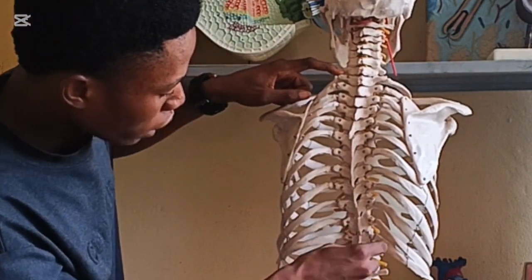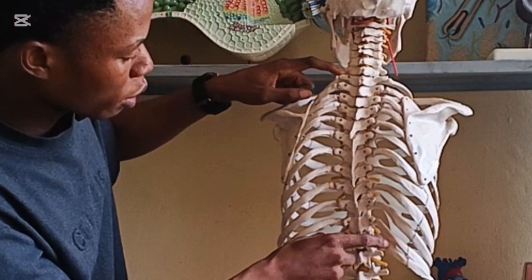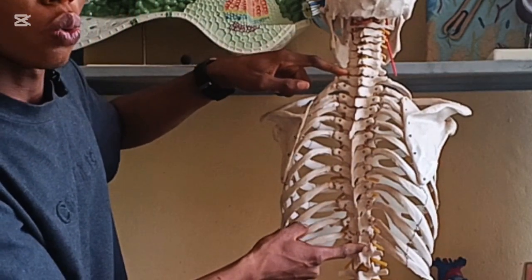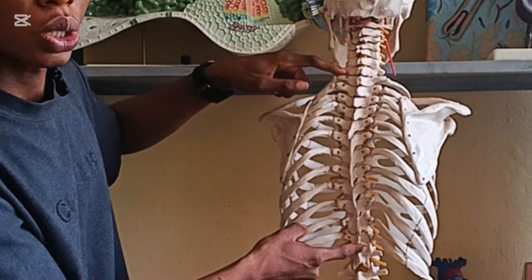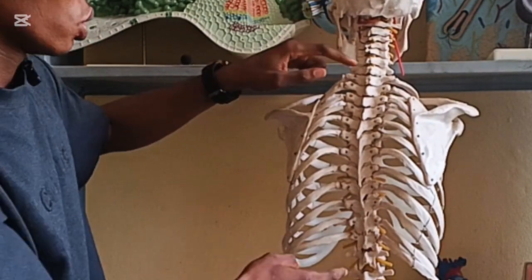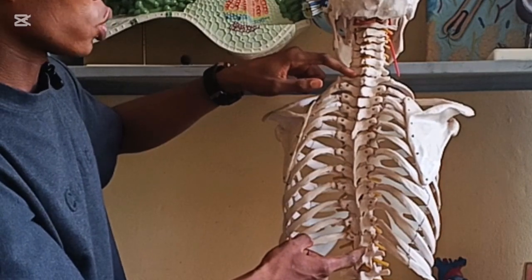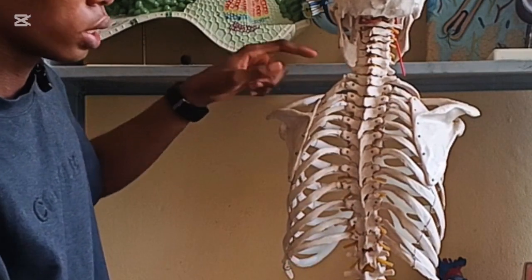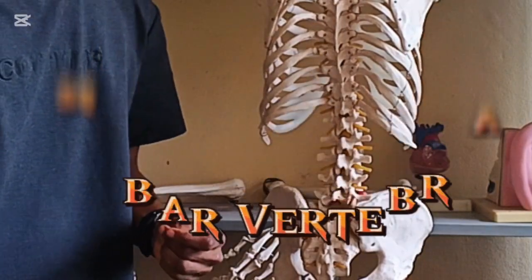So it ends where the rib cage ends. So from here to here is your thoracic vertebra with how many bones? With 12 bones. So cervical vertebra, neck region, 7 bones. Thoracic vertebra, chest region, how many bones? 12 bones. Then the next one is your lumbar vertebra.